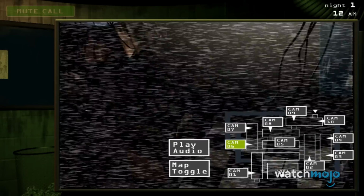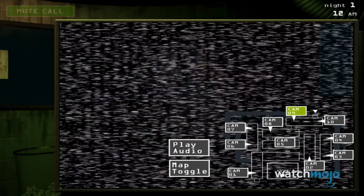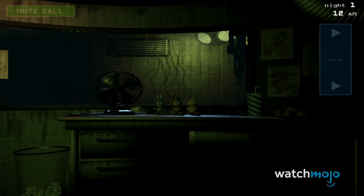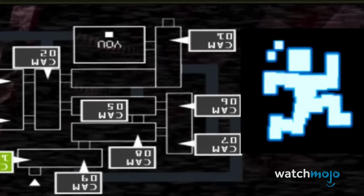Upon the release of Five Nights at Freddy's 3, Freddy fans were quick to decode everything they could find. One secret was uncovered after fans flipped the map upside down and found that it resembled a familiar block-headed shape, the business logo and avatar of famed FNaF creator Scott Cawthon.